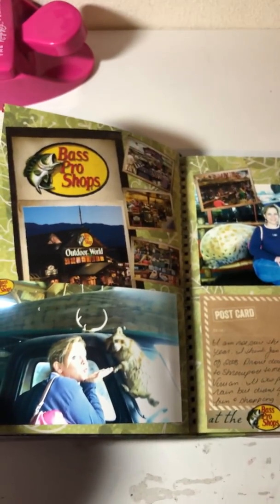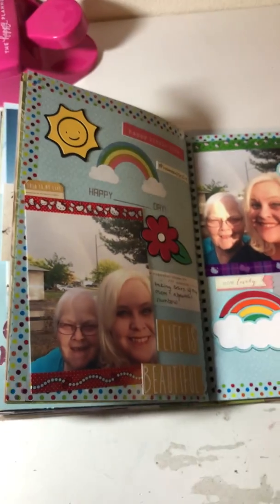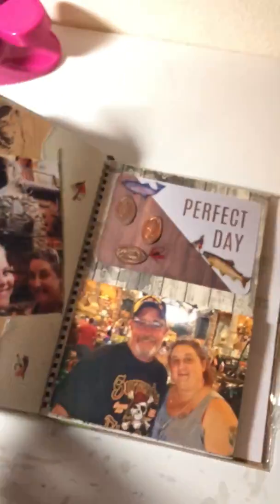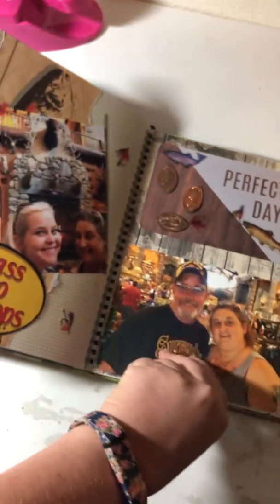This is a Bass Pro in Shreveport, Louisiana. And then it had rained one day. There was rainbows. And me and my mom took selfies. This is from a Bass Pro in Rancho Cucamonga, California. My friend's birthday.